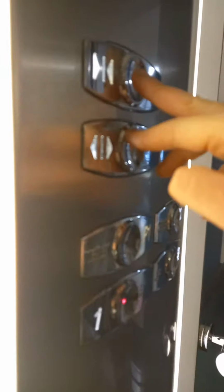Do you want to come in? Yeah, we're going down. We need to get a cab view. Doors closing. Okay, let's see how fast this is. Well, that's 1.5 meters per second. 1.5. Wow. Okay.